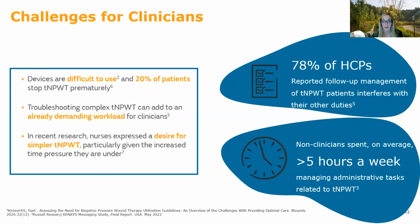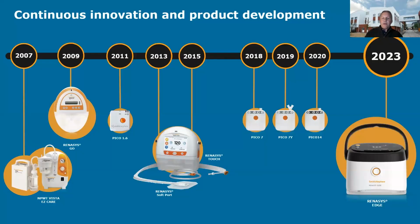David, I'm going to drop this over to you. Sure, thank you. Great. So yeah, my name is David Elder. I'm from Smith+Nephew as the principal systems engineer.